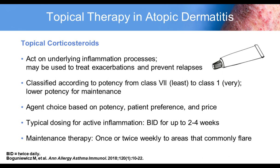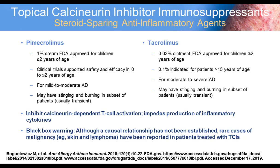So a 6-year-old with mild to moderate disease, I'd probably start with a moderate potency topical corticosteroid. The older the patient is, the more I'd have a tendency to be more liberal with stronger topical corticosteroids. And the more lichenified, thickened the patient, the more I tend to use more potent topical corticosteroids to get the patient under control. Maintenance therapy with topical corticosteroids is totally appropriate, very commonly once to twice a week to areas that commonly flare. The calcineurin inhibitors are steroid-sparing agents.